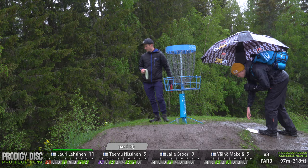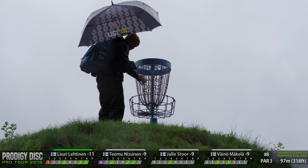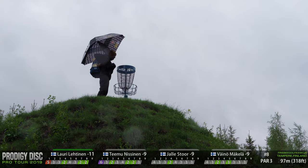It's so tough. Yeah, it's a little too easy to go down that hill. Teemu might have a little bit of stuff on his hands. It's his right hand, though. There's no worries. It's on his right hand. No problem. He looks like he laid up into a dirty place.